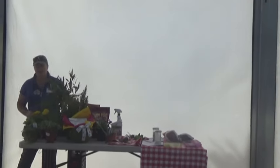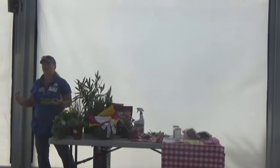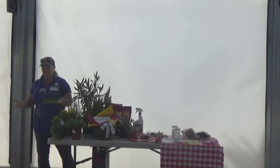Basil likes the sun. Most herbs like the sun. So you want to make sure that they're in a window that gets at least 6 hours of light. If you're bringing them in, usually our kitchen window gets enough light. And when I say light, I mean you can read a newspaper without turning the light on. That's 6 hours or more. Full sun works for those guys.